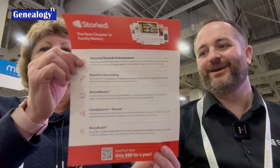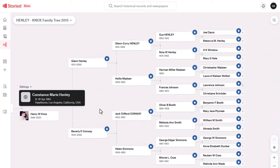Yeah. So now there are several components, and I see you've even got this nice little cheat sheet here for me that's got information on it. But tell everybody, what is Storied? Yeah. So Storied, it's funny you mentioned last year, because last year we'd been out for 6 weeks, right? And so it was a whirlwind for us too. We have a little more time under our belt. So we're an end-to-end family history platform. And what that means is you can come and build your tree. You can do research. We have 300 million newspaper pages that we've digitized. We have 700 million historical records.